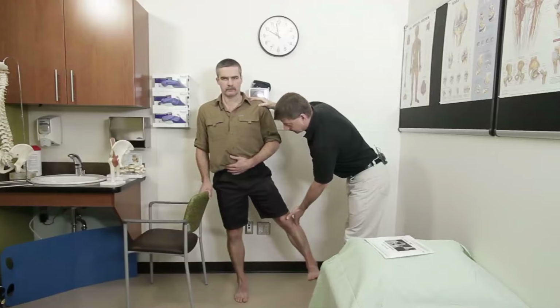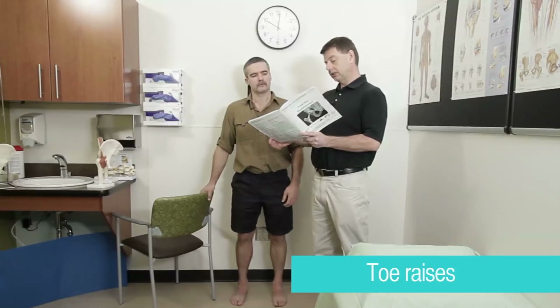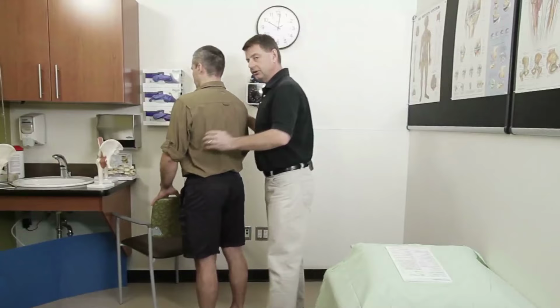So this exercise in your booklet is called toe raises. Okay, this will be what you're doing before surgery to help strengthen your whole lower extremities, your legs. Primarily your calves. So if I get you just to face the chair, you're going to hold on to the chair to make sure you have a good balance there.